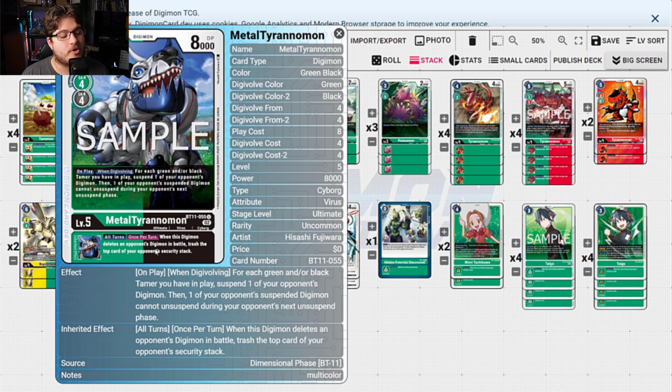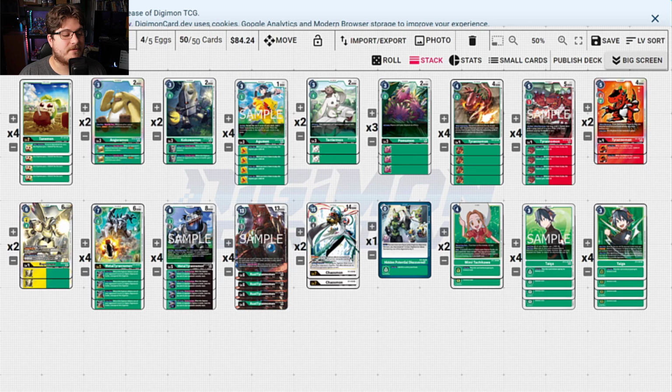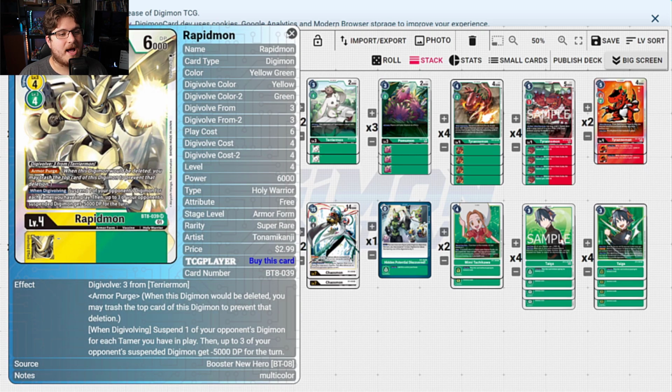So when this Digimon deletes an opponent's Digimon by battle, trash the top card of your opponent's security stack. Not bad. And on play, when Digivolving, for each green or black Tamer you have in play, suspend one of your opponent's Digimon. Then one of your opponent's suspended Digimon cannot unsuspend during your opponent's next unsuspend phase. Keeps them locked down, keeps them out of your hair. You got RideMyAvatar because we have a bunch of green Tamers. We can suspend one of your opponent's Digimon for each Tamer you have in play.